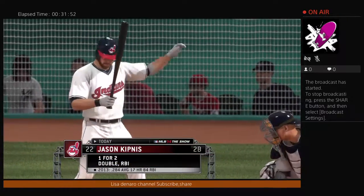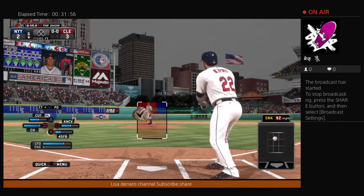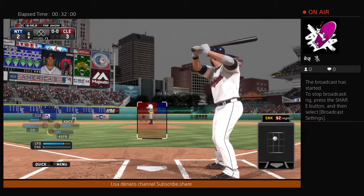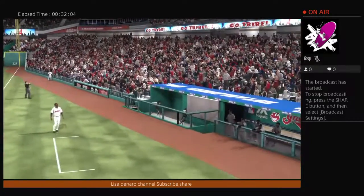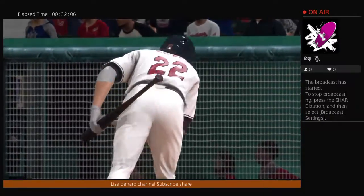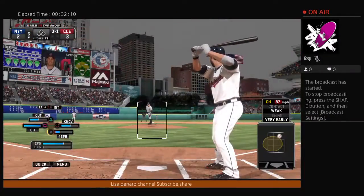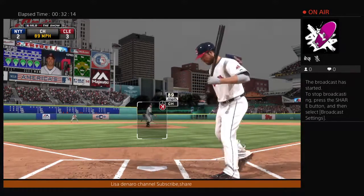Jason Kipnis will stand in to get things going for the Indians in their half of the sixth. Jason Kipnis. Now the first pitch. And this ball's hit in the air down the right side and out of play. 0-1. Good changeup, and it's 0-2.